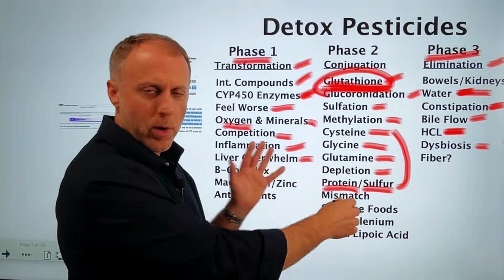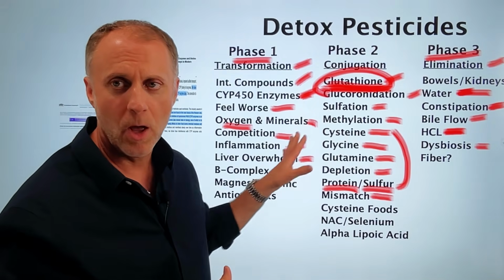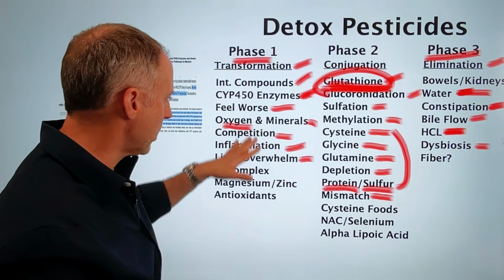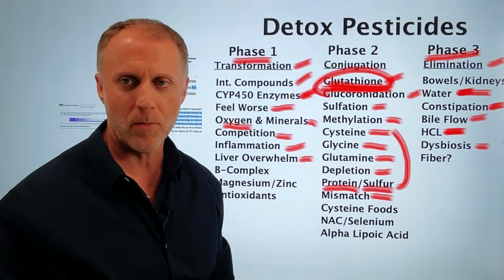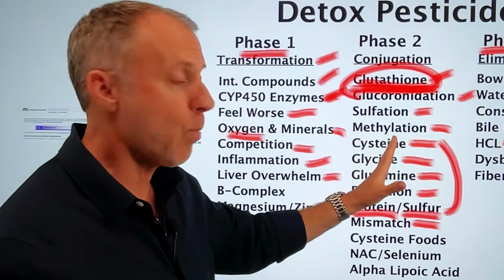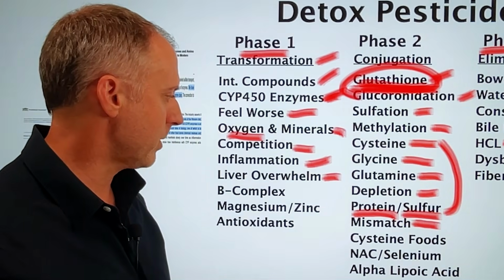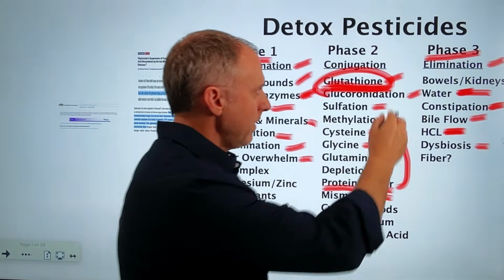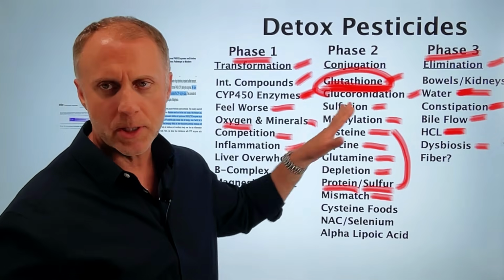And with phase 1 and phase 2, another problem can be just a mismatch in how effective one might be working. If phase 1 is working very well and phase 2 is not functioning correctly, maybe someone doesn't have enough amino acids, now there's going to be more toxins than this body can deal with, which is going to create a lot of symptoms. Which is why we like to see people really make sure phase 3 is working correctly, and then what can we do to boost phase 2?